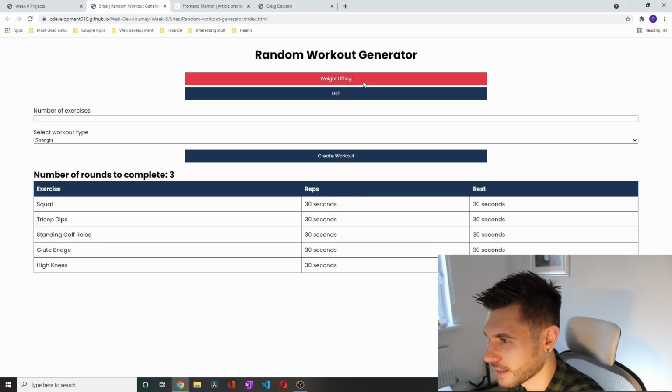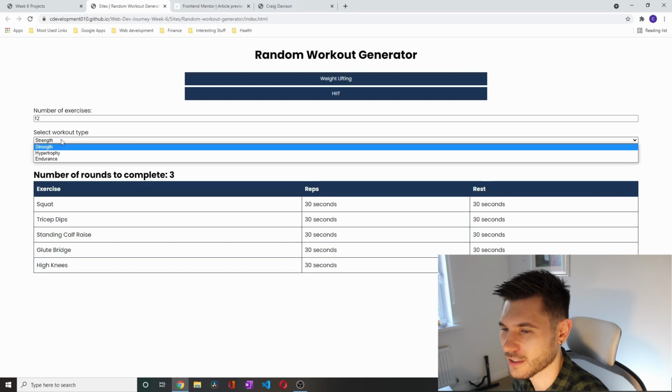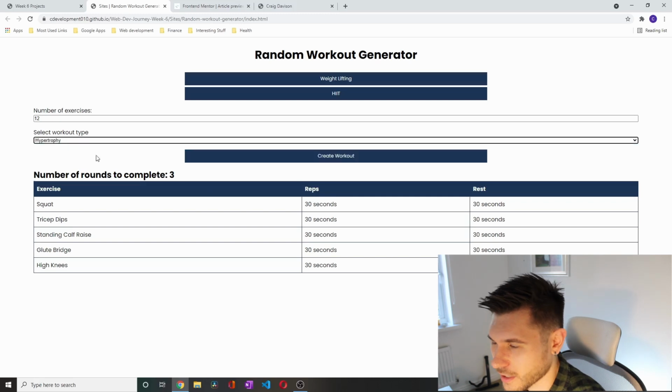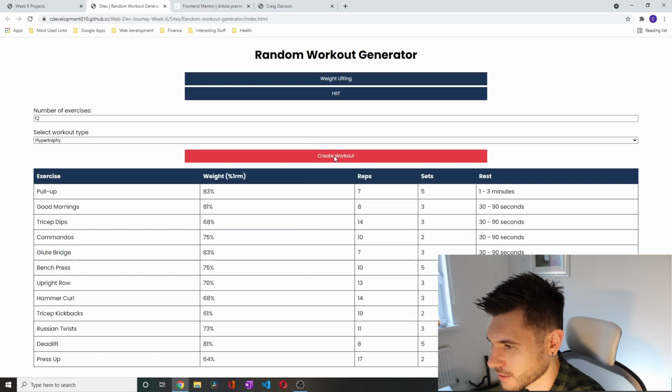And if we go to that now, this one's a little simpler. We can say a number of exercises, 12, and you can select whether you want to do strength training, hypertrophy, or endurance. The type of workout will impact the number of reps, the rest time, the number of sets, and the weight, which is based on the 1 rep max. So we'll have a look at that.